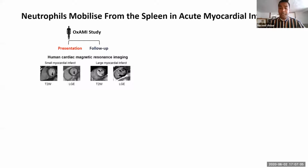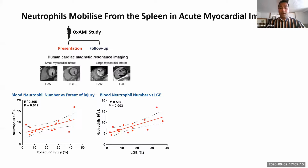and serial blood sampling. In agreement with previous studies, we find that the number of neutrophils in the blood of the patients as they arrive at the hospital correlates with the extent of myocardial injury as determined by MRI imaging. So in these graphs, you can see that the number of blood neutrophils in the patients as they come into the hospital is on the y-axis, and the extent of injury is a surrogate marker. It looks at the amount of water or edema in the heart, and then this correlates with the final infarct size.